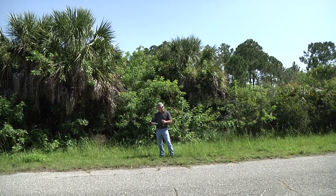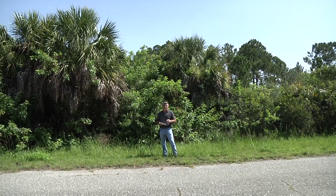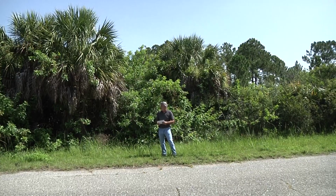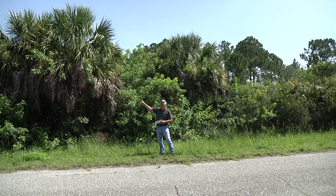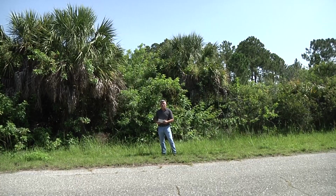Taxes on this property are $460.50. A little bit over $1 a day for taxes on this property, and you'll see when we drive around why those taxes are at the 400 mark, because you got a beautiful home here, a brand new home there, another beautiful big home right back there. That house back there is probably a $300,000 to $400,000 house.